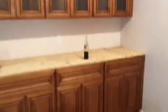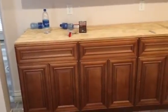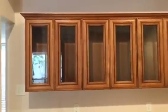And then the lady had a bank of cabinets that were in her living room before, where she kept her fine china and all of her special stuff. So we put in 4 cabinets down below with drawers and storage underneath, and then a whole row of cabinets above, again with glass doors.